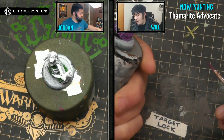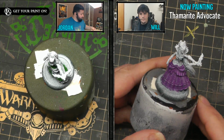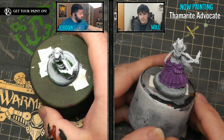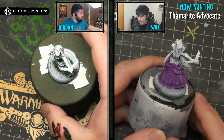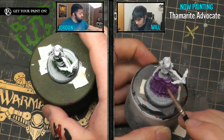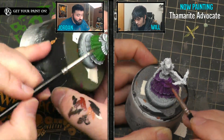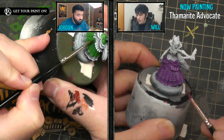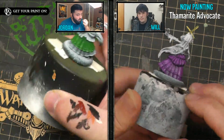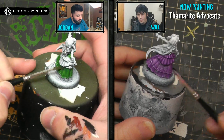So I definitely think I'm going to need a second coat here. Speaking of Cajun recipes, I'm mixing up a little bit of green and some coal black, and I'm mixing it into whatever I have left of that green. We're going to use that as a little bit of a shade for this top part of the dress. So I've got my initial paint on the fluffy part of the dress.